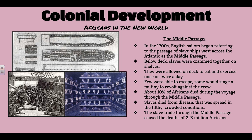About 10% of the Africans died during the voyage through the Middle Passage. Slaves died from disease that was spread in filthy, crowded, cramped, hot conditions. And the slave trade through the Middle Passage caused the deaths of 2 to 3 million Africans. That's an estimate, but that's saying that on the journey from Africa to the New World, on average, throughout 400 years or so, 2 to 3 million people died on just the journey over.